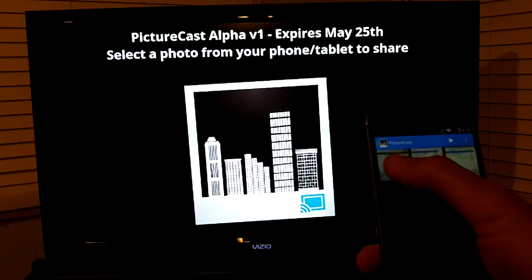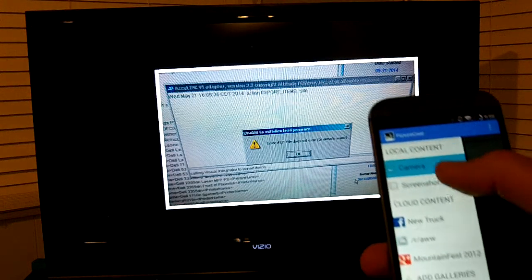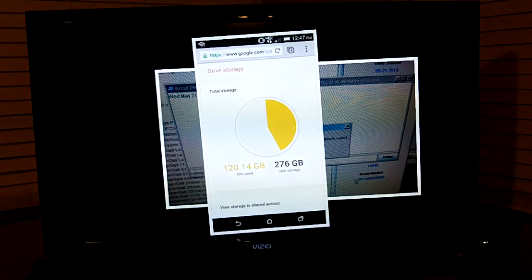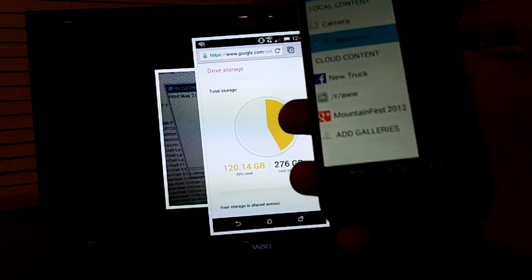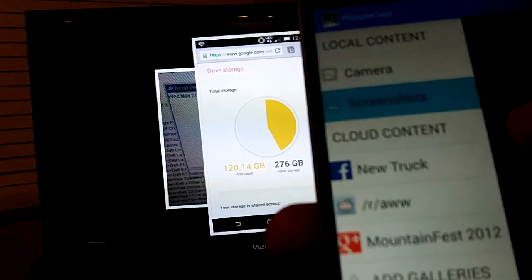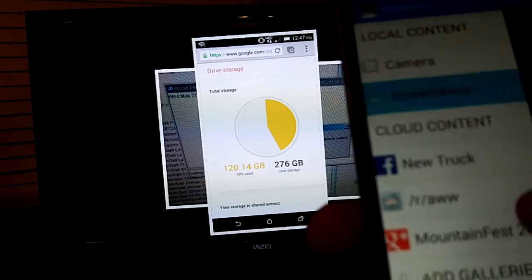But I can come in here, and any of my pictures in my camera folder, I can just tap on those and send them up there. Or maybe I've got something in my screenshots folder that I want to throw up there. So I can cast any of my local content just like you would expect. But the area where it's a little bit different is we also have some cloud content. Right now it supports Facebook, Reddit, and Google Plus or Picasa galleries.